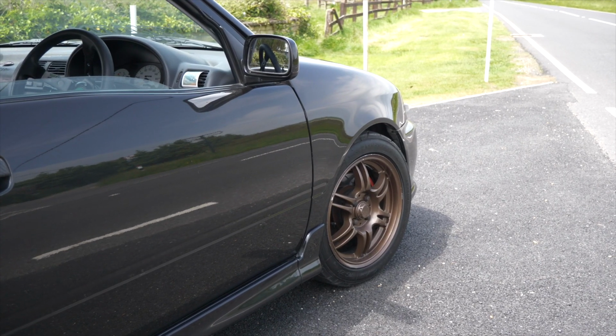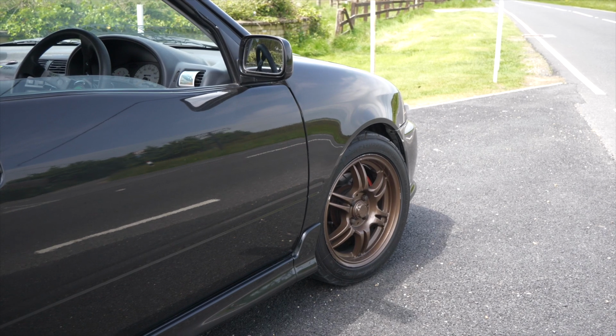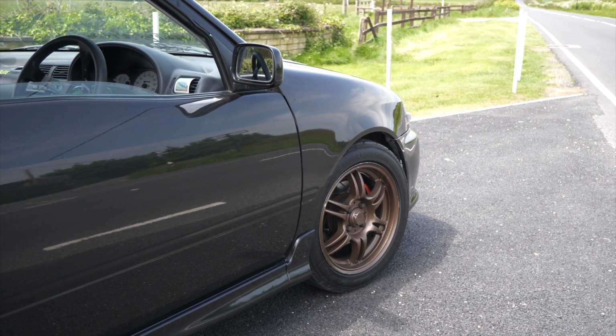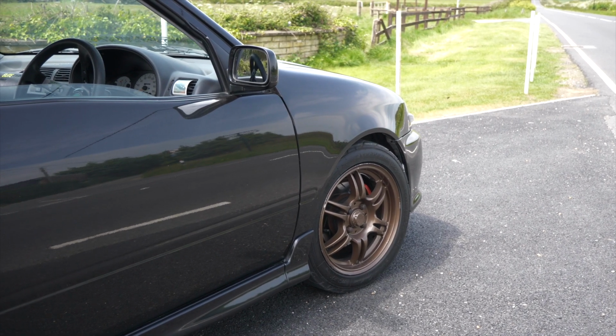Slow back down. Third gear. Absolutely flies, this bloody thing. It's a true testament to how good Japan had it back in the 90s. Making cars like this on a base Starlet, putting a crazy kit on it. I mean, two wings out the back was a hell of a thing.